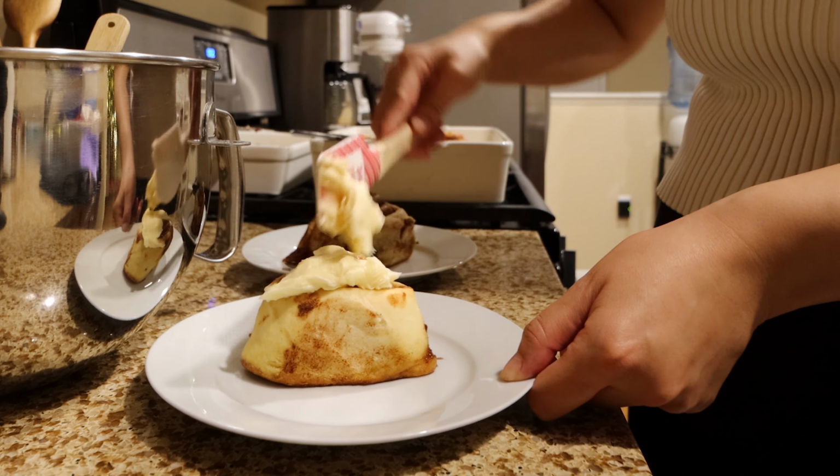Are you ready? First cinnamon rolls of the season. Okay, I'm a little nervous. Let's hope that they're good. They taste good. Not bad for the first batch, huh? Yeah, they're really good. Wow.